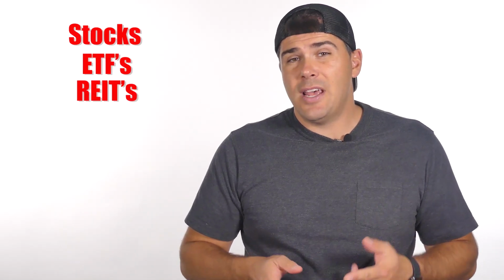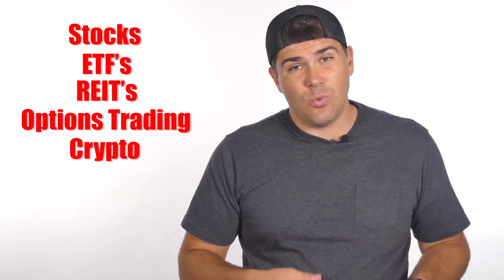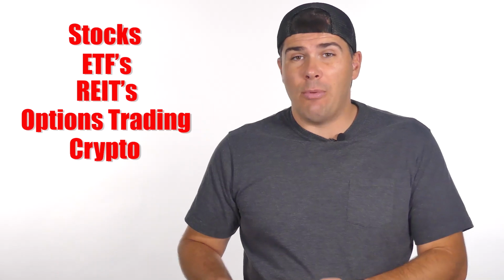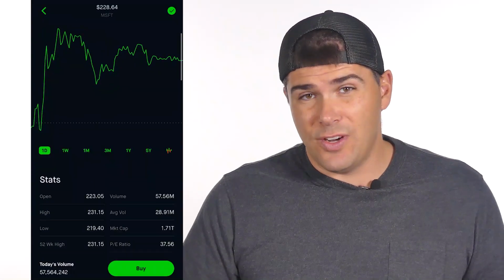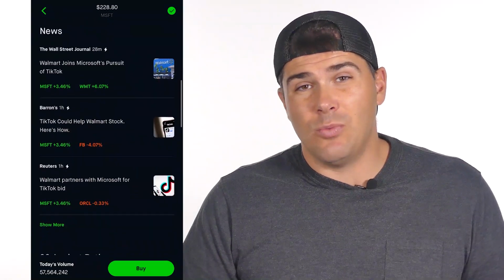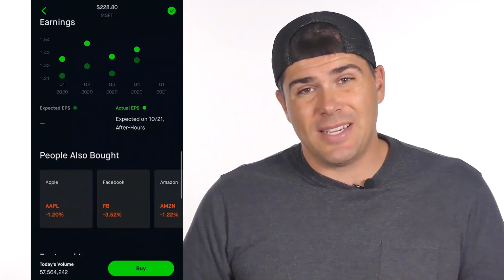Robinhood allows you to trade common stocks, ETFs, REITs, and then they've also got free options trading and cryptocurrency trading as well. So pretty much any type of investment you want to get into, Robinhood has it for you. And in my opinion, they also make it very easy to search for different companies on the stock market. And related to those companies, you can read different articles that they have posted there. And then you can also check basic statistics about those specific companies.